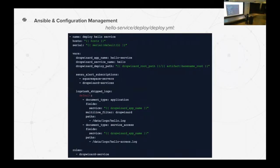This is the hello service. I have a deployment YAML here in Ansible syntax, and you can see that I defined some Sensu alert subscriptions. So it's integrating with our alerting framework and some shipped logs. It also integrates with our ELK centralized logging framework. I just list which files I want to ship to ELK, and it will happen for me. Similarly, when I define an alert subscription, I know that if I'm subscribing to the Squarespace servers, all of the alerts that are part of that subscription will be run on my services. So disk usage alerts, whether your server is up or not, stuff like that.